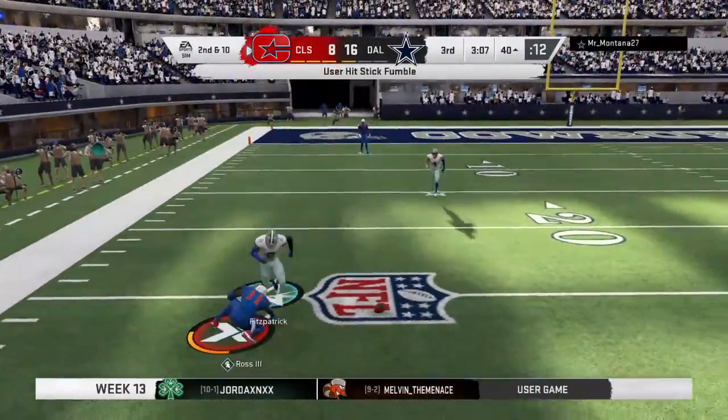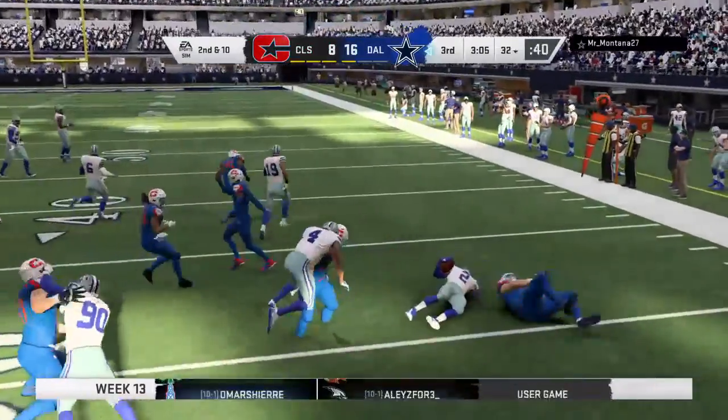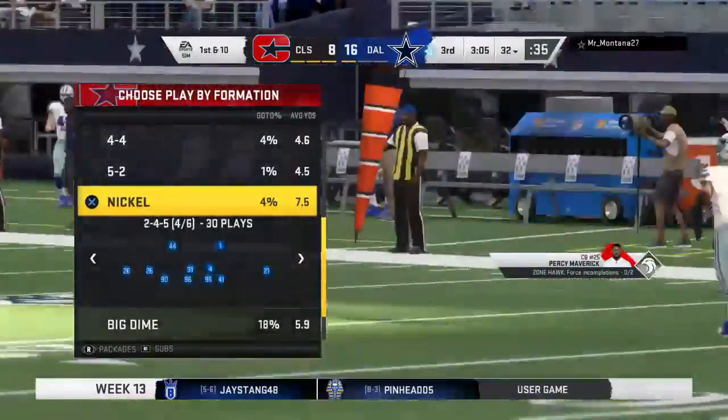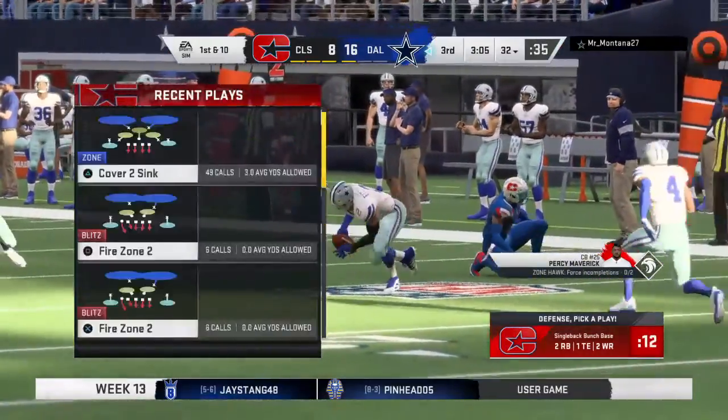Throw left side, complete to Ross. Now a loose football. The ball comes out. It's picked up by the Cowboys, and he'll get this back to the 32-yard line. Well, he did what he's known for. He made the catch, then he turned into a runner, took the contact, and coughed it up.